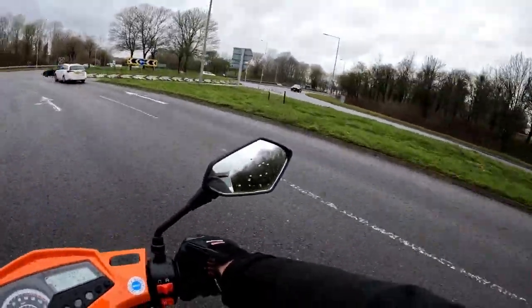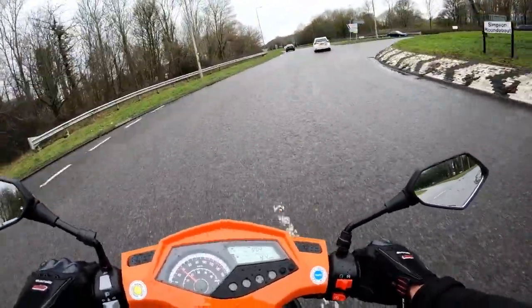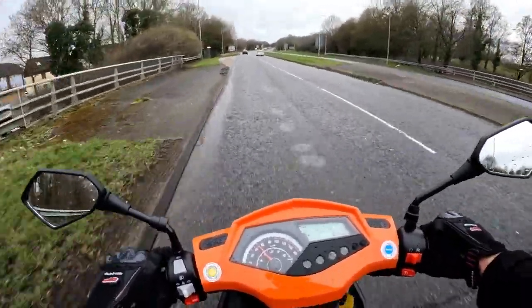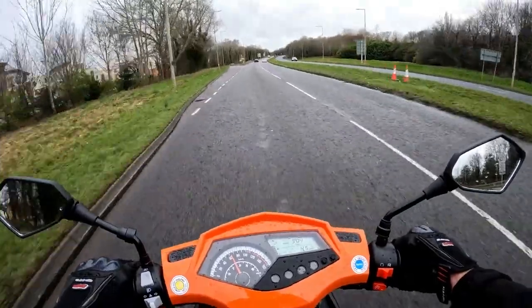Now, with bikes, as long as your service record is stamped by an approved dealer, not your mate in the shed with a can of oil, as long as your service and everything's all done on time and it's by a registered bike dealer, you can go to any dealer. It's what's called block exemption servicing.